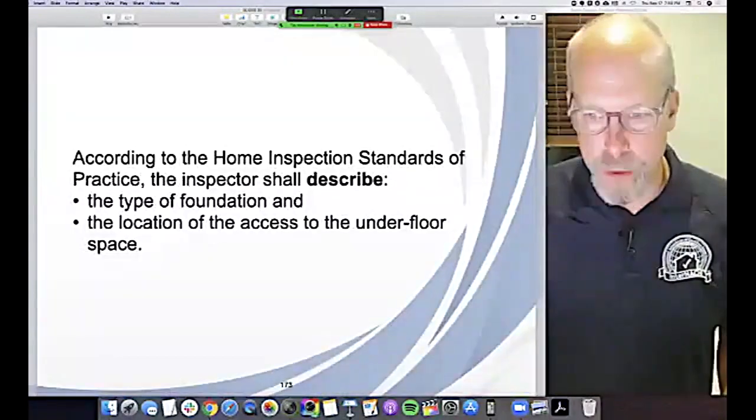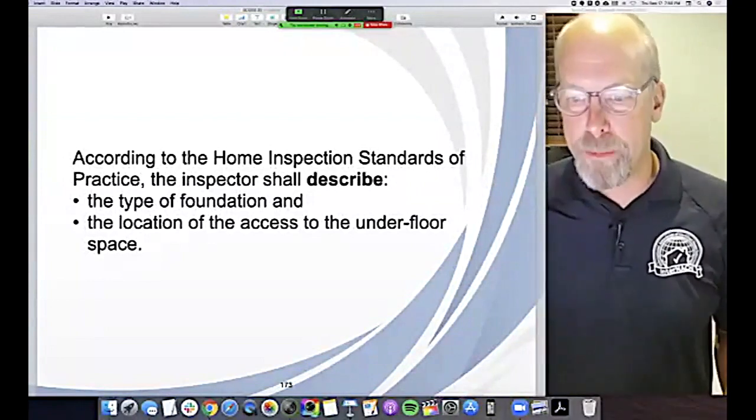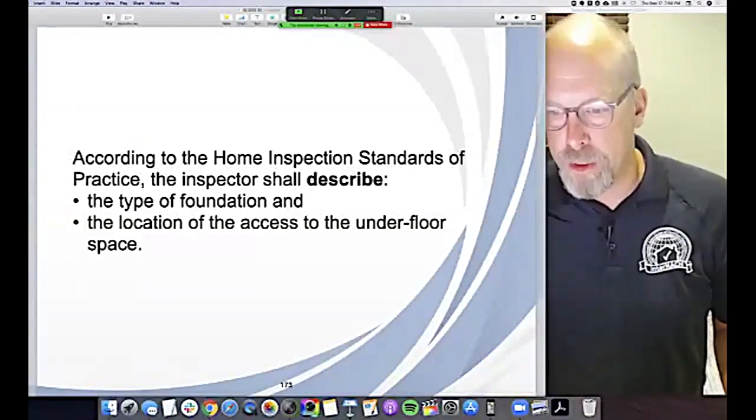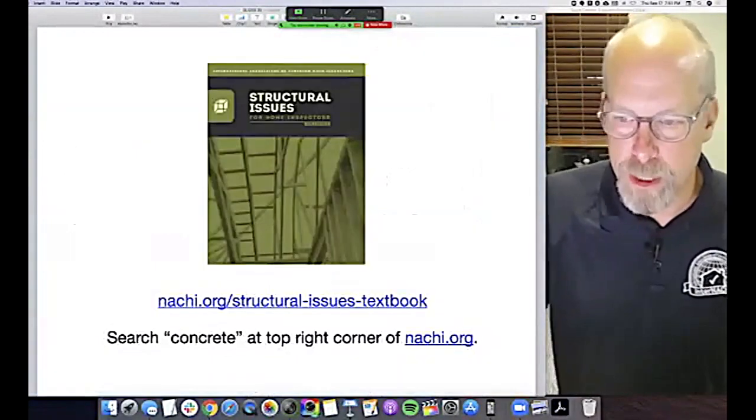Sump pump. According to the home inspection standards of practice, the inspector shall describe the type of foundation, poured concrete foundation, and the location of the access to the underfloor crawl space. So we don't have a crawl space.